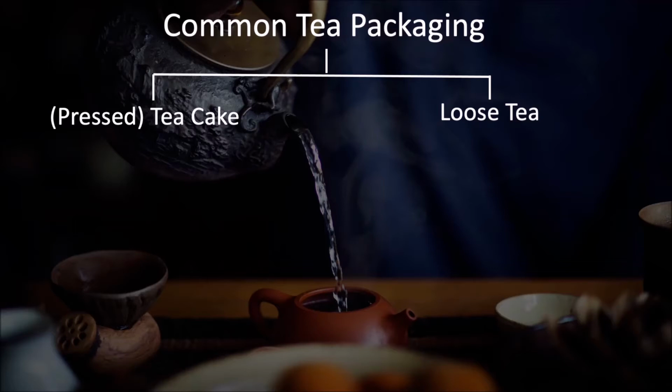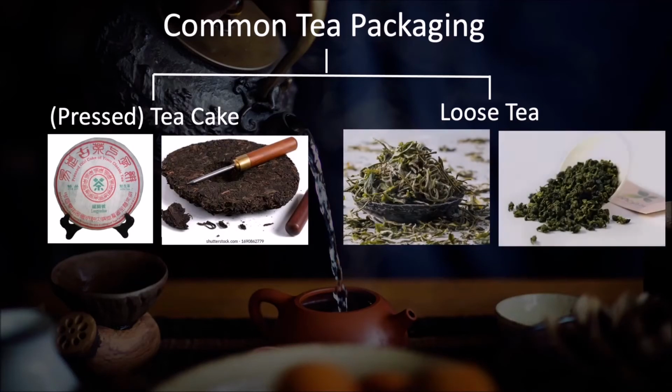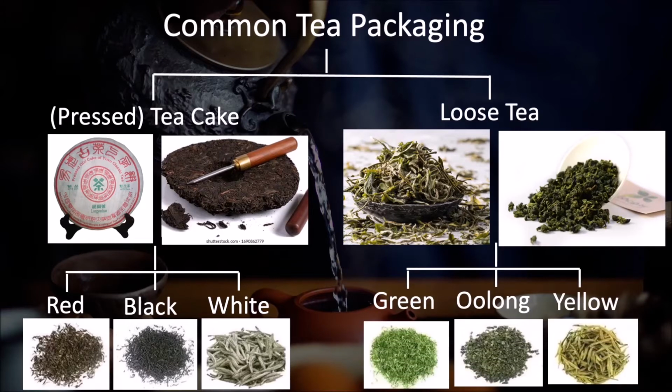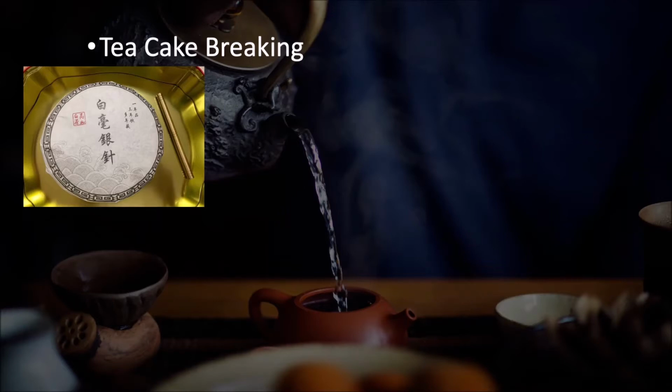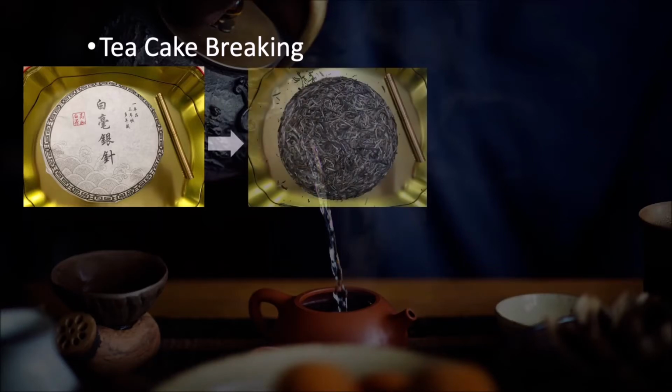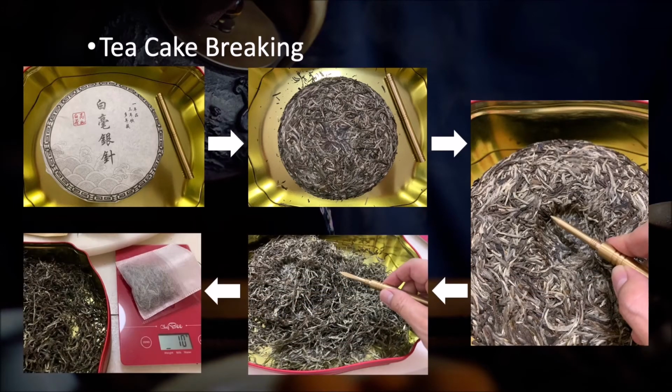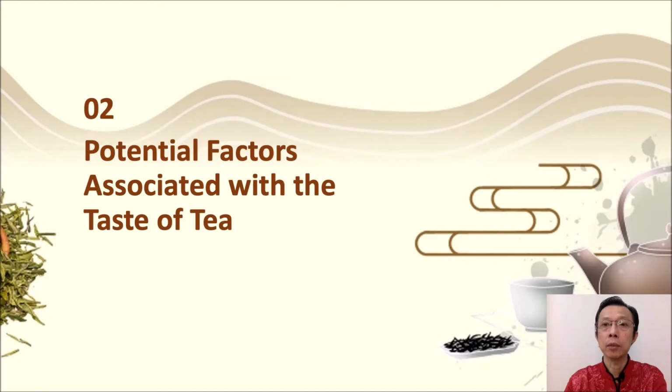You may notice Chinese tea leaves are sold in different packaging. The 2 most commonly found are pressed tea cake and loose tea. Red tea, black tea, and white tea tend to be found as a pressed tea cake, whereas green tea, oolong tea, and yellow tea are commonly found in loose tea form. If the tea is pressed like this tea cake, you will need to break or loosen it up before brewing.